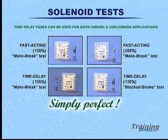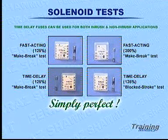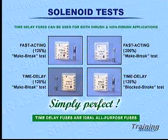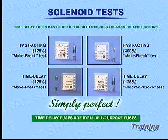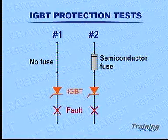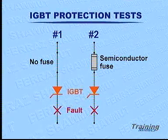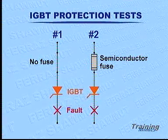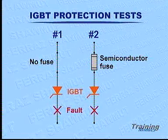Time delay fuses can be used for both inrush and non-inrush applications. They are ideal all-purpose fuses for an electrical distribution system. Protection of ultra-sensitive solid-state electronic devices is a specialty area, requiring ultra-rapid fuses with faster overload capabilities and a higher degree of short-circuit limitation.